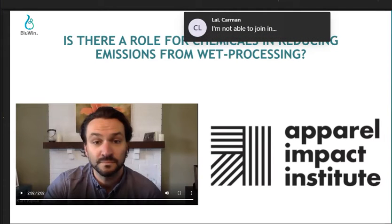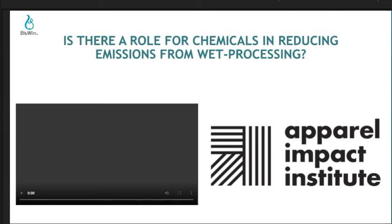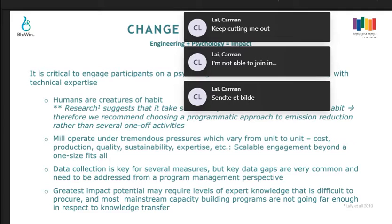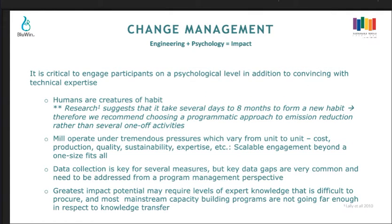So basically, we have been working with the Apparel Impact Institute, and whenever it was about program development, we had very interesting dialogues, because what was really driving us all the time is what makes a program work and what doesn't. And normally, and I think that's very normal, we think about the engineering side of things, right? We believe we go into the factory, change something, it's going to fit, it will work, and things will change, and everything is good.